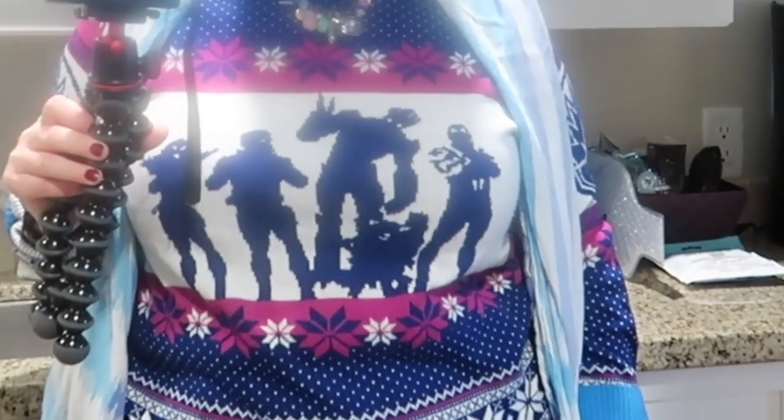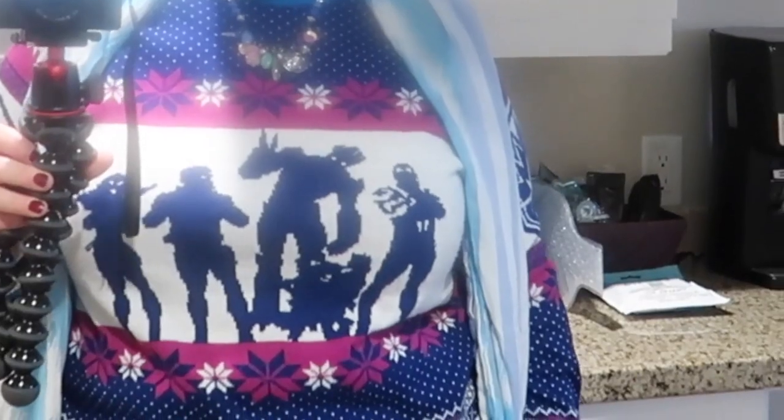Hi guys, so we are all packed up, ready to go in my fabulous, let me see if I can show you, Christmas sweater. Yes, it is an ugly Christmas sweater of Guardians of the Galaxy. So now we're getting ready to head out of the hotel room, the timeshare, go downstairs and take an Uber to Hollywood Studios. It is now 8:07. Hopefully I'll get there a little before 9.